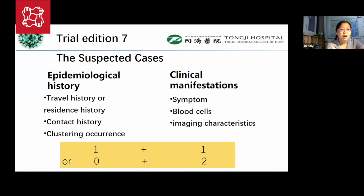And the second thing about the epidemiology history is the contact history with patients infected with COVID-19 within 14 days before the onset of illness, or the contact history with patients who had a fever or respiratory symptoms from Wuhan or surrounding areas near Wuhan, or from countries with case reports within 14 days before the onset of the illness. These 2 things we can call contact history. And the third thing about the epidemiology history we should focus on is the clustering occurrence.